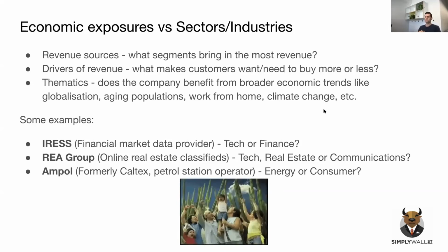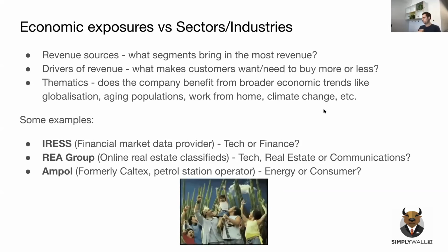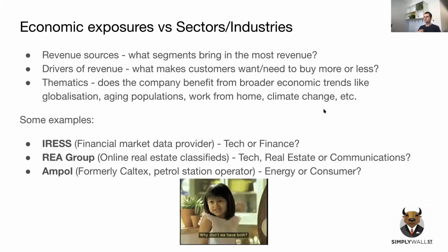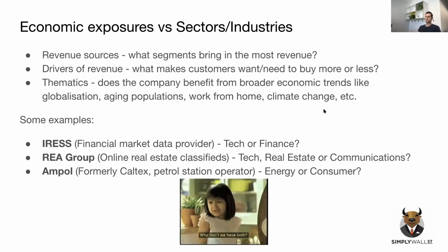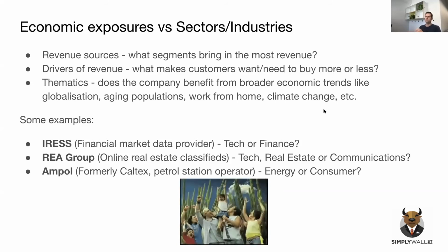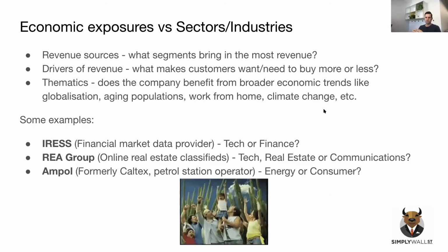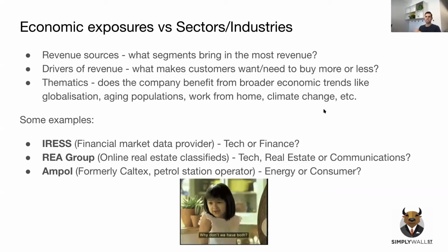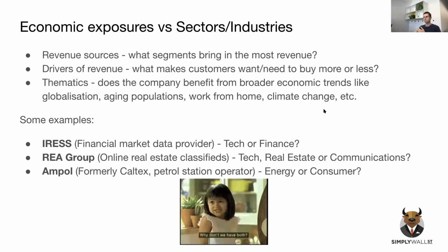So that goes back to what I was talking about before with the oil and gas company example. You need to know what makes customers want or need to buy more or less of this company's product. Thematics are also very important to think about. Does the company benefit from any broader economic trends like aging population, globalization, working from home trend, etc.?